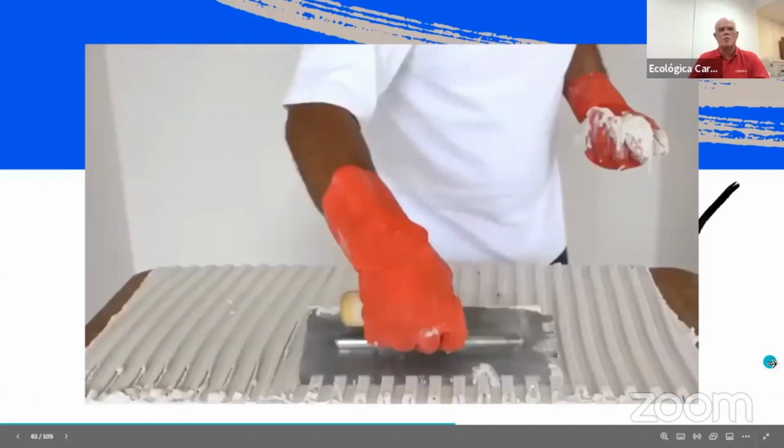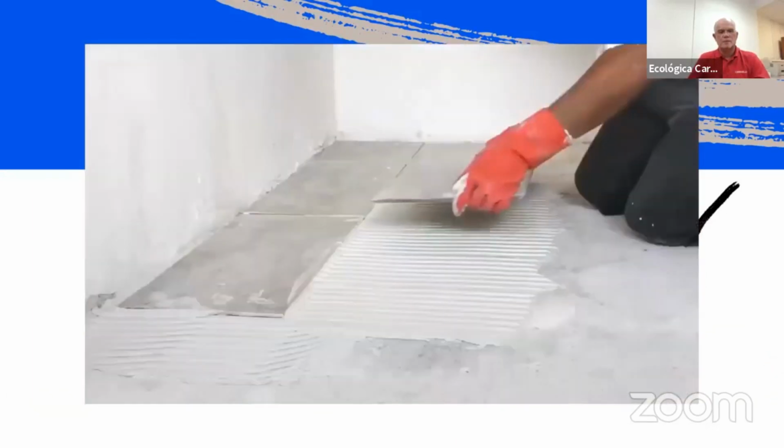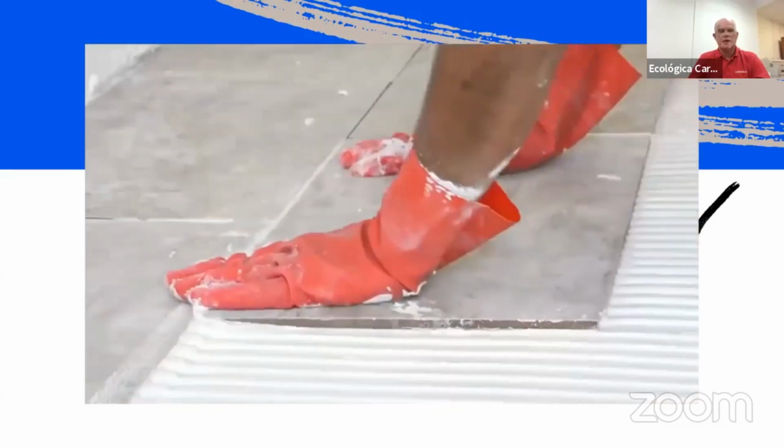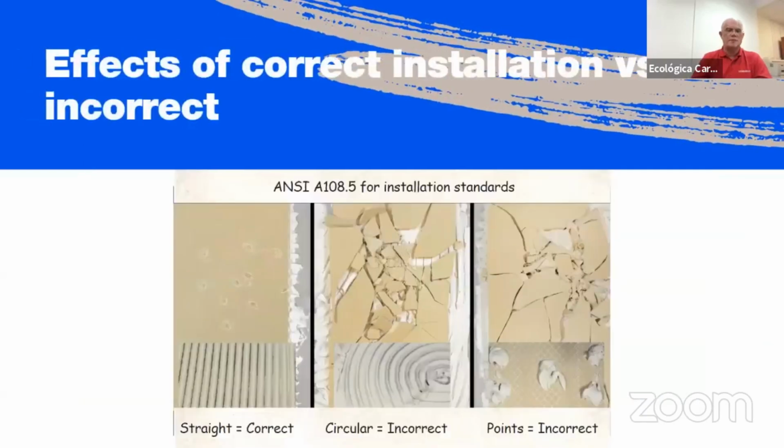Here's a video of the correct way to apply the adhesive. Once you lay the trowel, you just move it from left to right, and that's it. You don't need any rubber mallet or anything. Just do that movement, and it'll work perfectly.